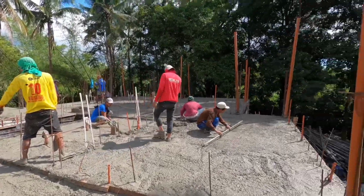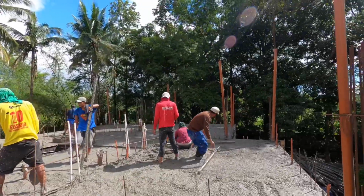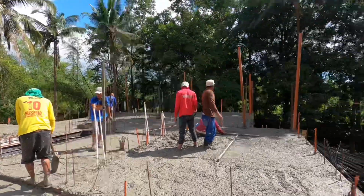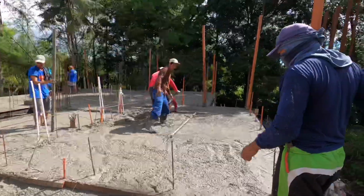Right now, they're just working on doing the finish on the back portion of it where the concrete's already been poured. So, I know I keep saying it, folks, but awesome day. Awesome day.